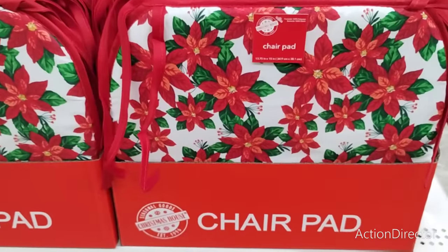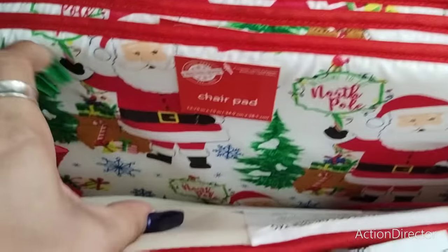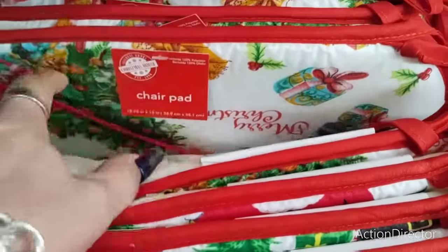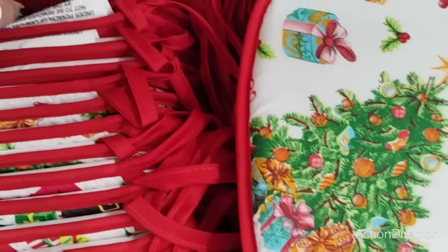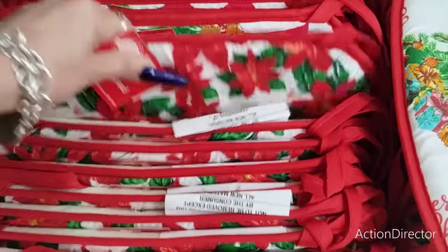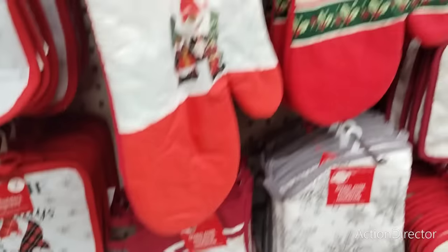In their chair pads, in their poinsettia. This is the only, oh, that's not the only design I'm seeing. I'm so sorry. Look, they have it in this design, Santa with the reindeer. Oh, and they have it in this design too. Let me show you guys the different designs. Wow. They have it, Merry Christmas. They have it in the red. And they also have it in this. These are nice, you guys. Really, really nice.